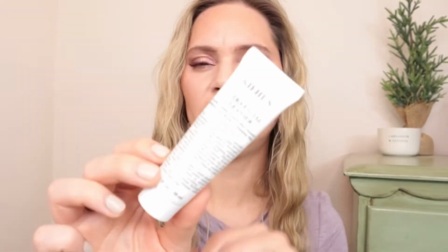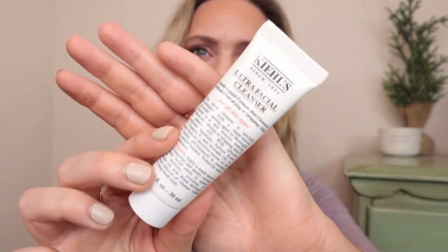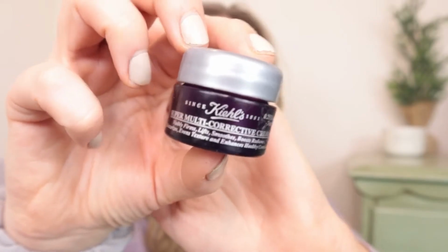The first one is the Ultra Facial Cleanser. This is a foamy cleanser, and this ultimately is just too soapy and drying on my face. I didn't really like this one that much. This one is the Kiehl's Super Multi-Corrective Cream. This one is really thick, and it kind of just sits on top of the skin and has kind of a medicinal scent. I didn't love this one.